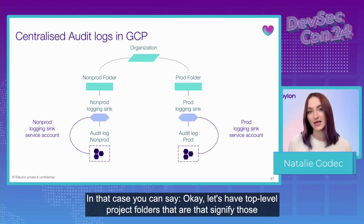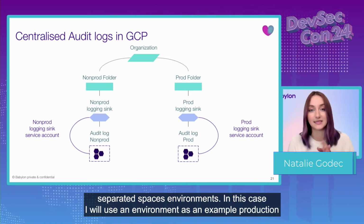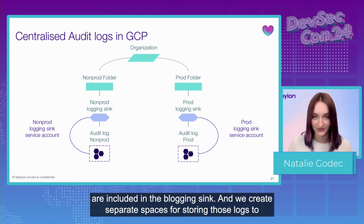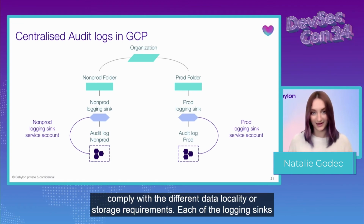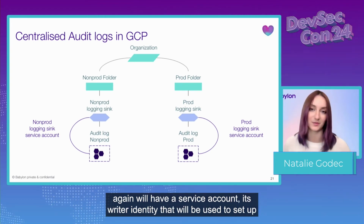In that case, you can say, okay, let's have top-level project folders that signify those separated spaces, environments. In this case, I will use an environment as an example, production and non-production. Then we create a folder logging sink, and we'll say that all children are included in the logging sink. And we create separate spaces for storing those logs to comply with the different data locality or storage requirements. Each of the logging sinks, again, will have a service account, its writer identity, that will be used to set up access.